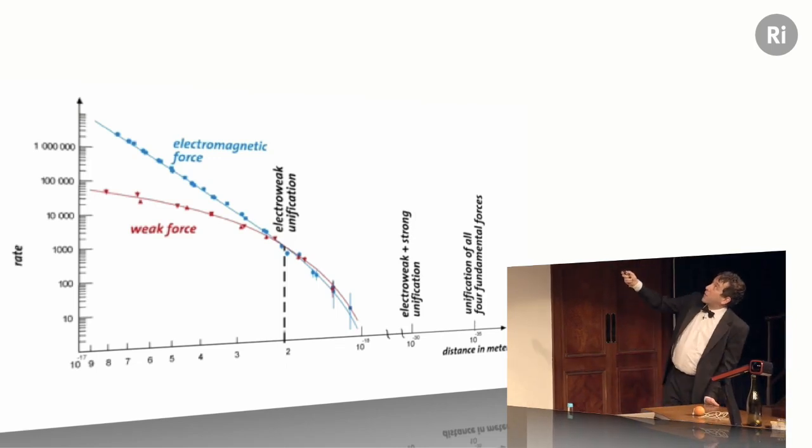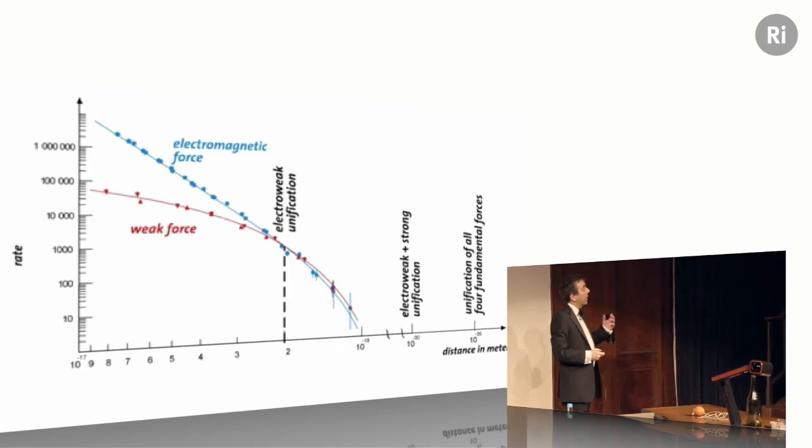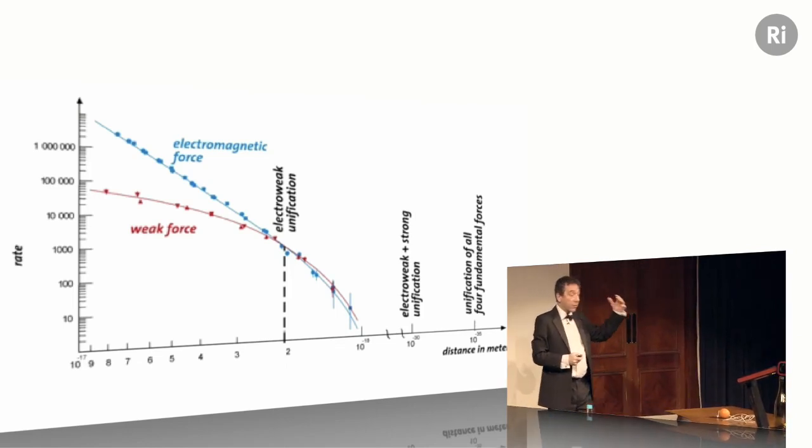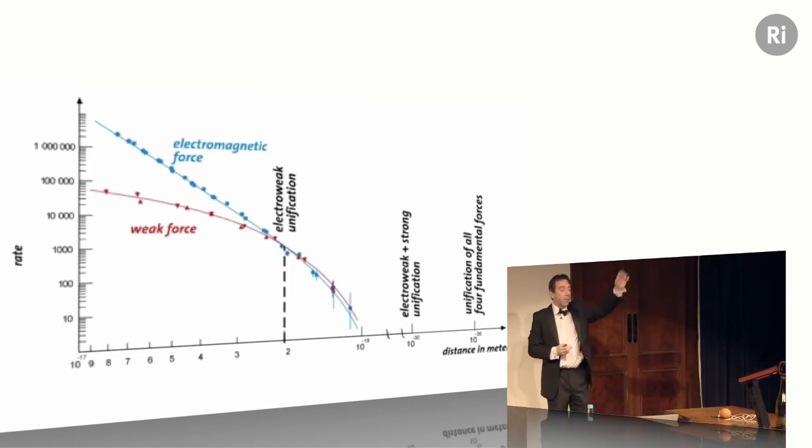The other interesting thing on this plot is this red line. The red line is the weak force, and that's when you bounce an electron off a proton, and you don't get an electron back. You don't see an electron bounce off. What you see, or don't see rather, is a neutrino.